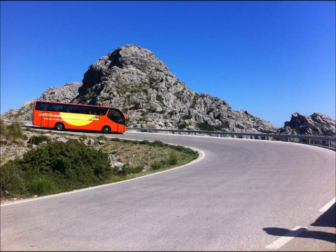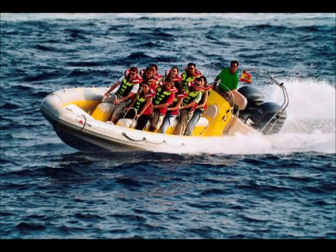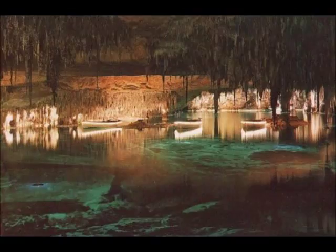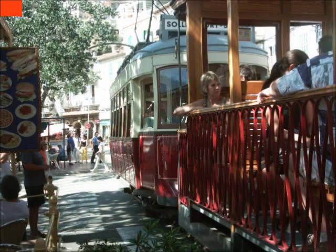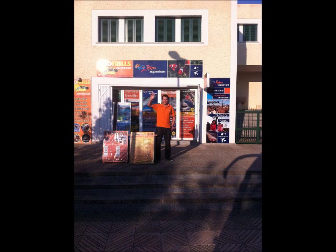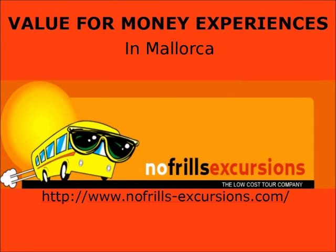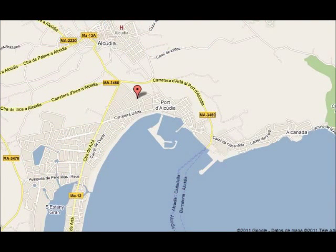There are many excursions to do in resort and we don't recommend you book with the First Choice Rep or the Thompson Rep because their prices are much more expensive than others. Our recommendation is No Frills Excursions. They have a very good reputation locally for value for money and service. You can check their website and their reviews on TripAdvisor. Their office is situated in Port Alcudia and you can also book online.